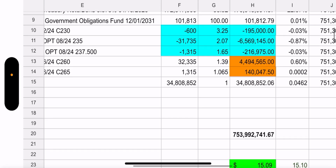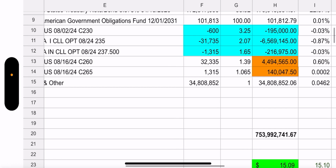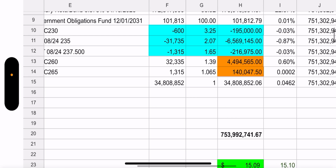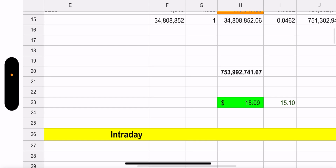Now, as far as the calls, again, all these calls now expire for next week, so no reason to really talk about that. But we can look at the net asset value of this fund, and it's 753 million. The NAV is 1509, and the trade price is 1510. So that's the update for Tesley.